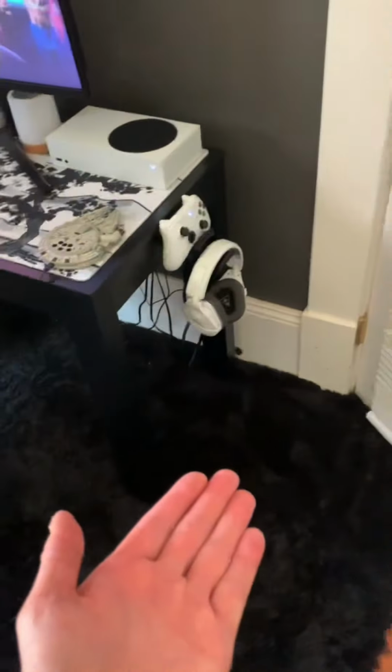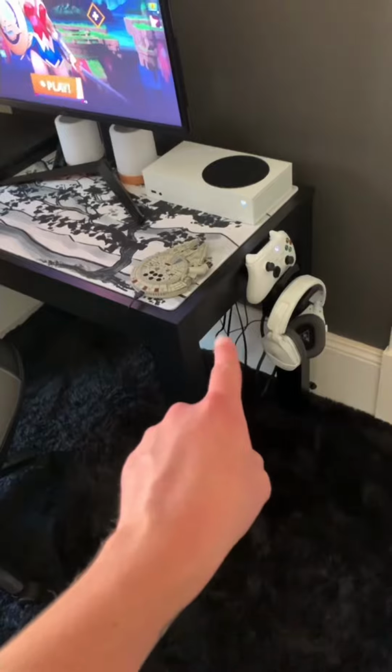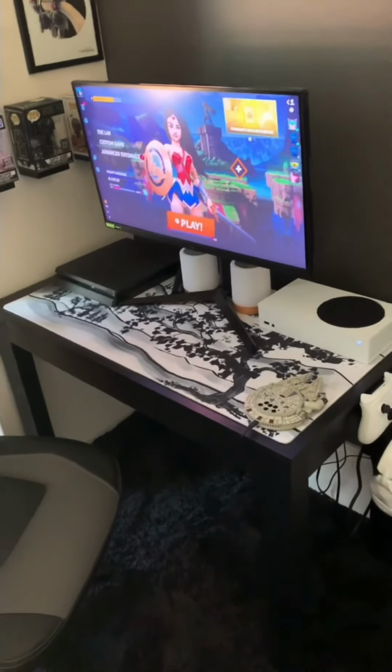The only thing that's not pictured is my PC, which usually goes right there. But I was kind of moving things around and unplugging and doing some wire and cable management. So that is not pictured, but it's really crappy. It's like a budget pre-built, and it can't run modern games whatsoever. So yeah, there you go.